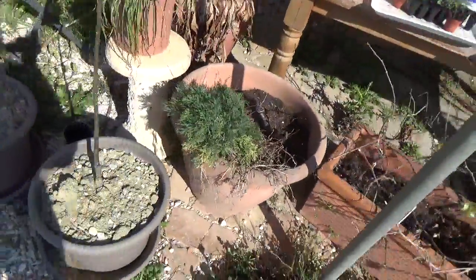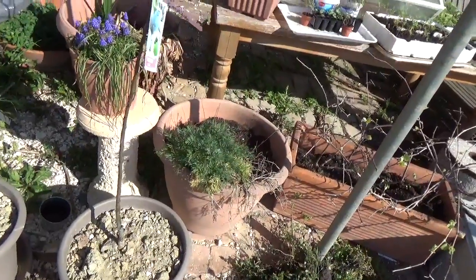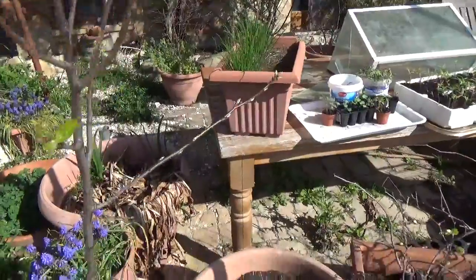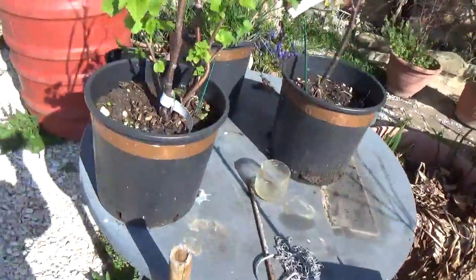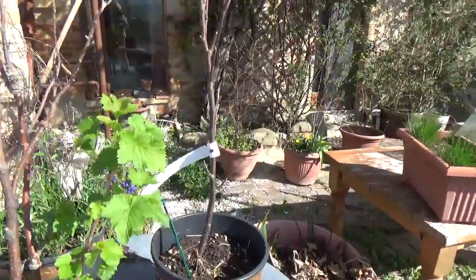And we've got fruit trees planted here. We've got a Catalania plum, which is just starting to bud. And we've got a cherry, a new cherry. That's a good job too. We're about to plant our currant bushes. I'm going to put them in the new bed up the top.